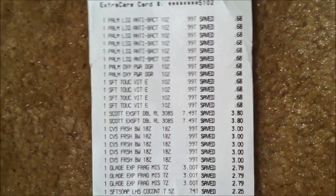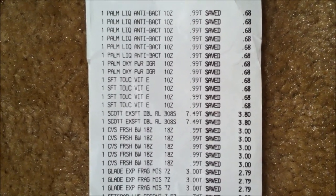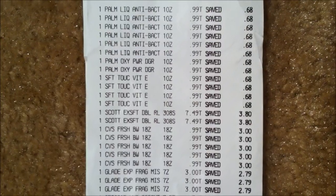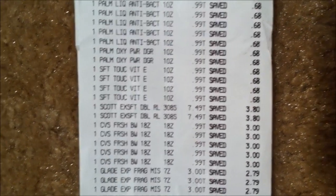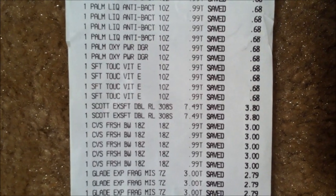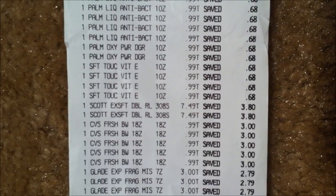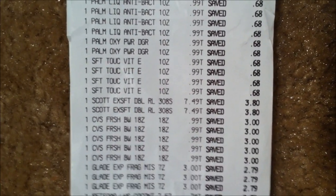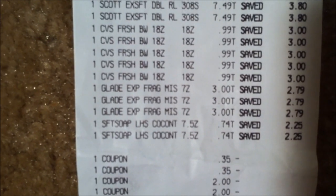So the dishwashing soap, as you can tell, is 99 cents. It's about 12 of them. The Scotts were $7.49. I was actually looking for the 5.49 one, but they didn't have that one available. Then the CVS body wash, the clearance price that's supposed to be 87 cents, not 99 cents, but it's okay. Then the Glade Expressions, I got three.